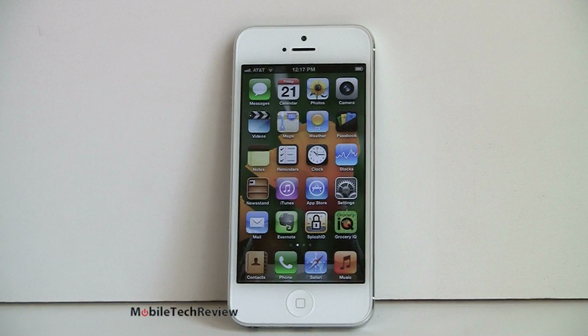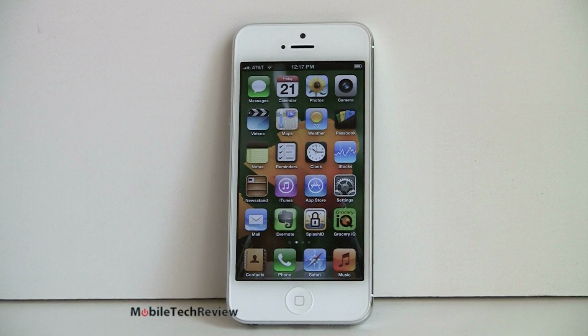The iPhone 5 ships with iOS 6, and we've already got a video up so you can see what all the new features are there. We won't go into the new features in depth in this video, I'll just show you a couple of them. Calling interface is the same, your built-in apps are mostly the same, with the exception of the Maps application, which has already gotten a lot of negative attention.